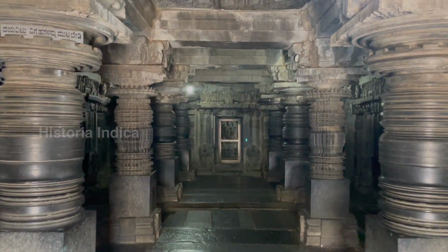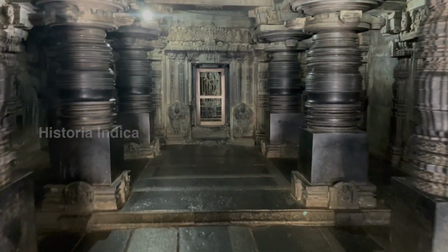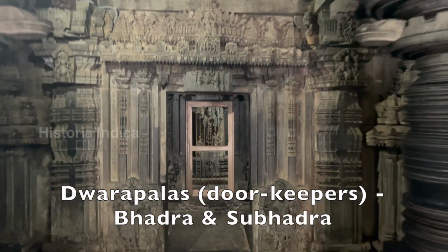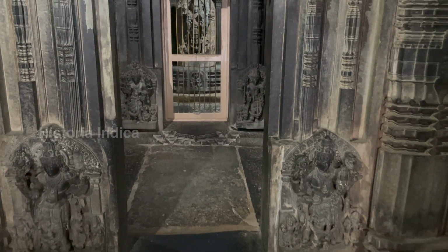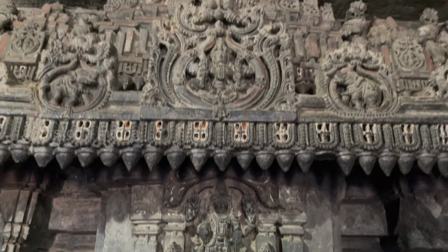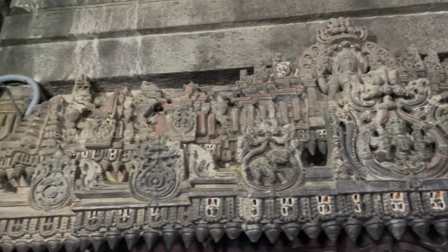The main sanctum is on the west and is dedicated to Keshava. When crossing the vestibule, on either side, you will see 2 doorkeeper figures or dwarapalas known as Bhadra and Subhadra. All the 3 sanctums have entry doors that are intricately carved with beautiful lintels. Above the entrance of the western Sukhanasi or vestibule, there are carvings of Vishnu in standing position and Vaikuntha Narayana sitting on the snake Anantashesha.